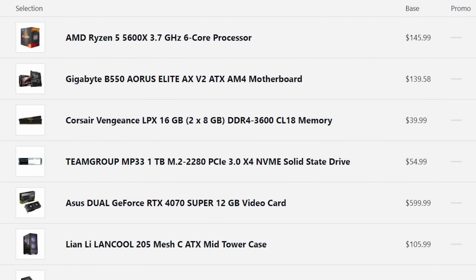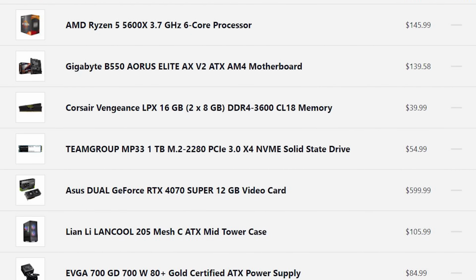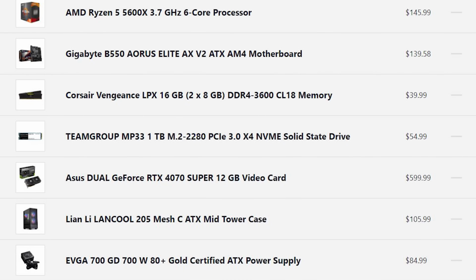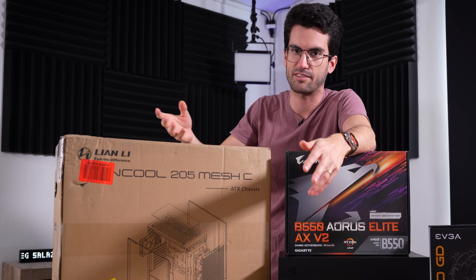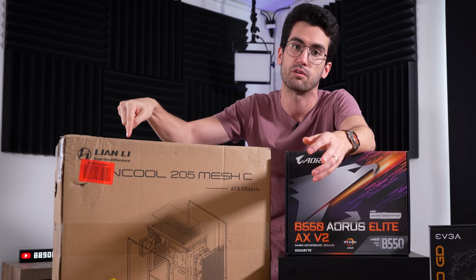You can pick and choose from several different components. You're not so locked down from a financial perspective, and at the same time, you're not just senselessly throwing money at things that won't necessarily increase your experience in game. Case in point, your case. You could choose a very expensive case that ultimately won't give you any better performance than a cheaper airflow option like this 205 Mesh C.